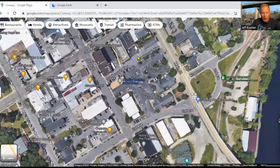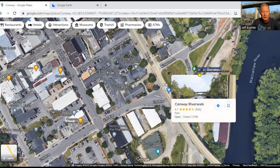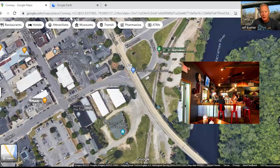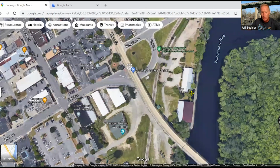And then if we come back over on the Main Street, as you come onto Kingston Street, right through here, this entrance is going to be the main entrance to the Conway Riverwalk, where you also have Bonfire Taqueria, a great place to get some barbecue and some barbecue tacos. They're right on the water, as you can see. They have this boardwalk here that you can just leisurely stroll along.